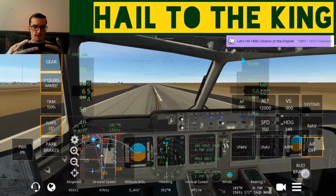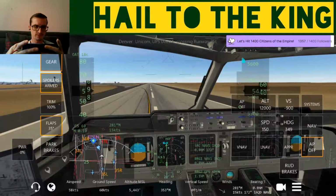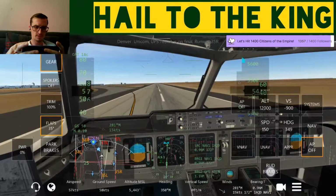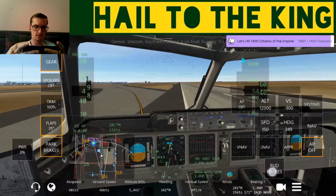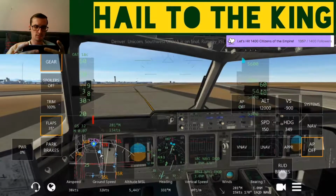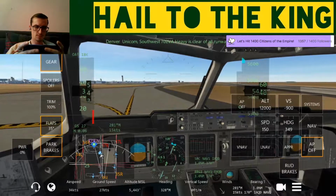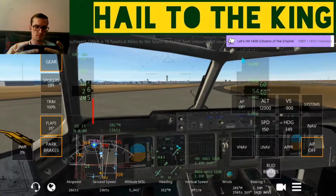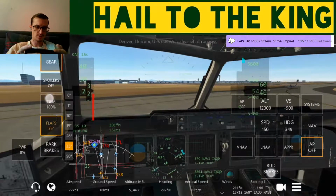Alright. High speed exit. Denver Unicom, UPS 002 Victor Alpha, crossing runway 35 left. Spoilers retracted. Parking brake set. Denver Unicom, UPS 709 Victor Alpha is on final, runway 35 right. There we go. Denver Unicom, Southwest 702 Victor Alpha Heavy is clear of all runways. Denver Unicom, UPS 002 Victor Alpha is clear of all runways. Looking good. Flaps up.